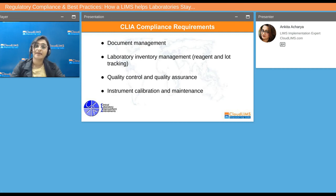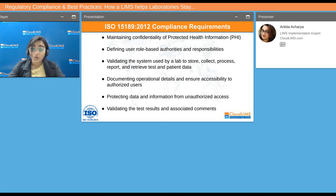And then the instrument calibration maintenance, that as we have seen is a very important part of any compliance requirements and something that can easily be achieved using a LIMS. Next we will be talking about some of the biobanking requirements, starting with the ISO 15189 compliance requirements.